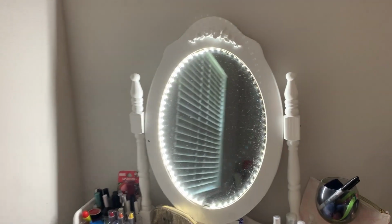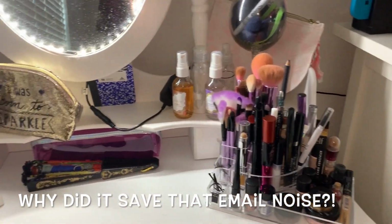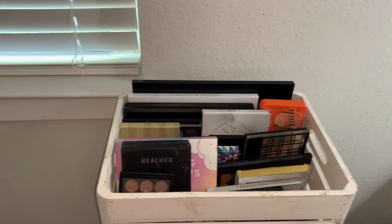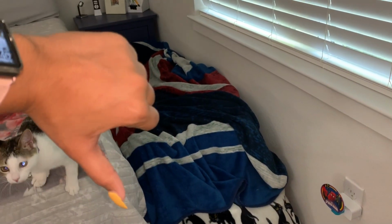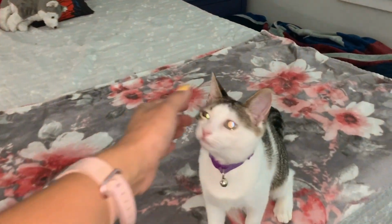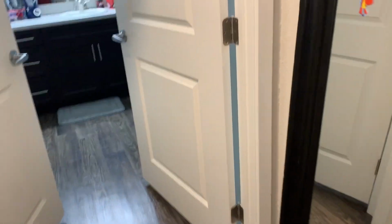my vanity, now with two to three times more the amount of makeup that I had before because my cousin gave me more makeup. It even overspilled into an extra bin. And there, all the stuff we didn't want to put away. And there's Sophie again, like I said, following me the whole time. She's my little shadow. So yeah, that was my apartment tour.